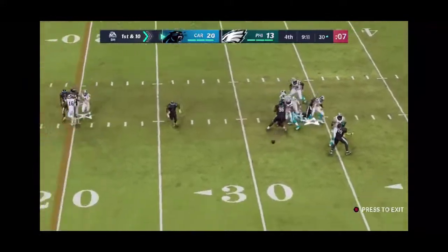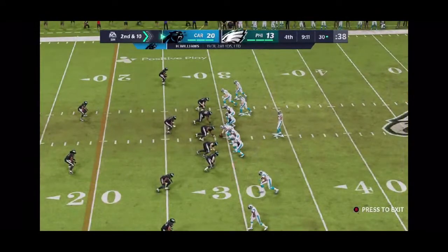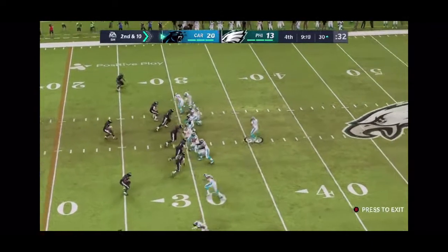They'll look to throw here on first down. And he just gets rid of it. Throws it away. A wise move there. Looked like nobody open. Now second down. Second and 10 at the 30-yard line.